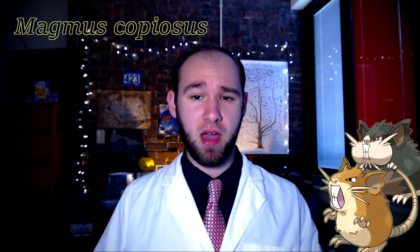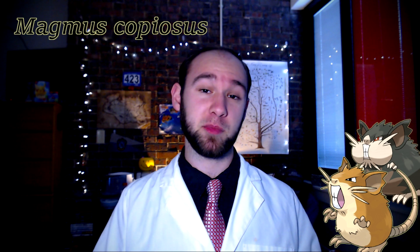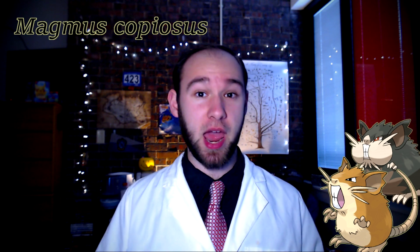This one's kind of neat because the genus name Magmus is sort of a combination of two words, the first being Magnus, which means large, and Mus, which is the genus name of your generic house mice. Copiosus, which means abundant, is a reference to Rattata being annoyingly common on the routes where it's found.